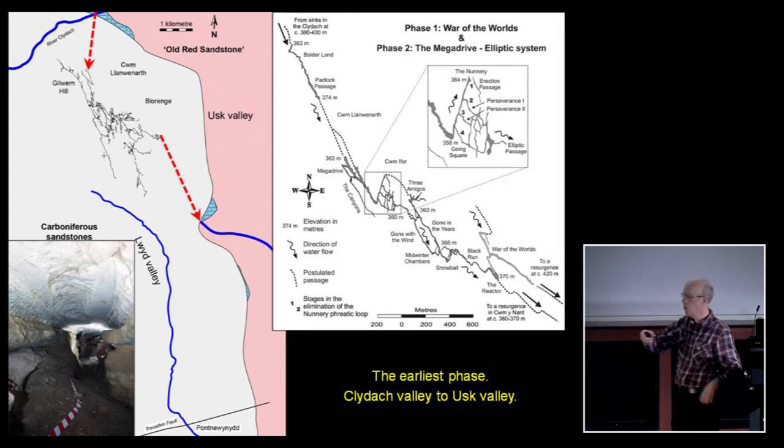So the very earliest stage, you've got a little bit of limestone exposed up here near where the Clydach Valley is now, and that would have drained into an old passage here. You see, we've got this coming along here. That's the oldest part of the system, the furthest up, deep, coming out at a big rising here.